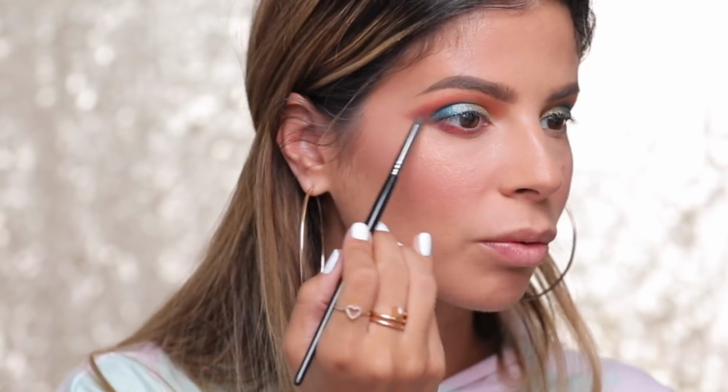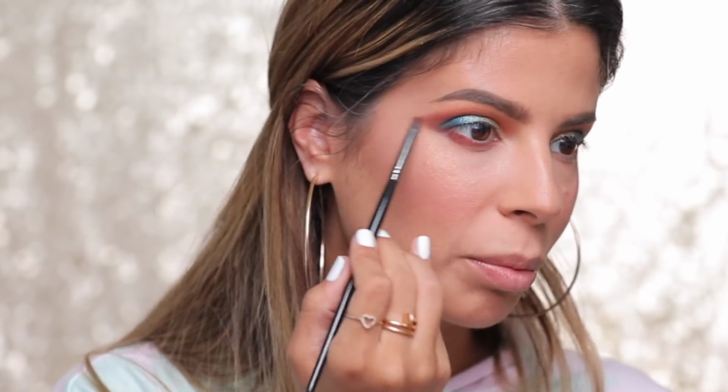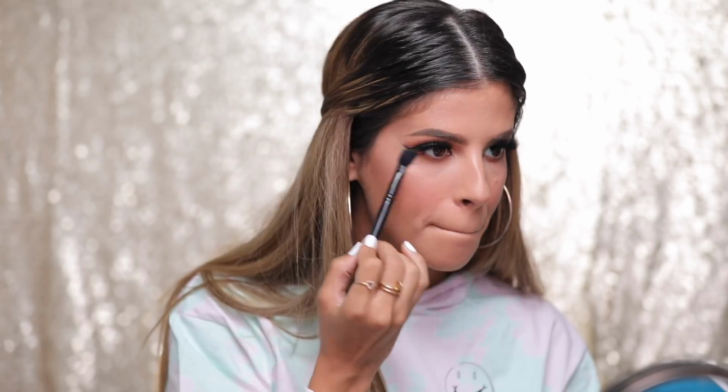Now I'm even taking the red and kind of blowing it out a little bit. I added false lashes and a wing liner. These are Neely lashes. I don't know if you guys have ever heard of them, but they're really pretty, and these are in Lavish. Okay, now I'm gonna take a little bit of Cocoa Taxi, the orange color, and blend it on my lower lash line.